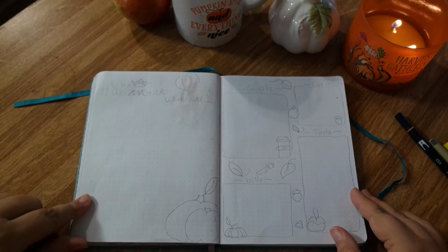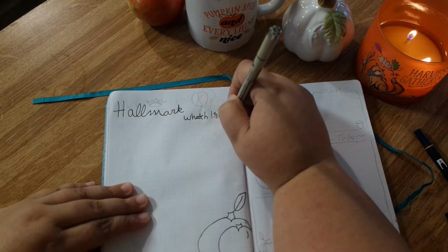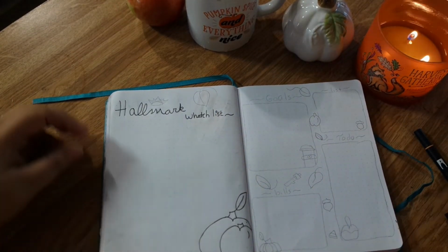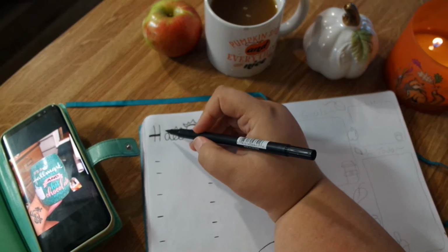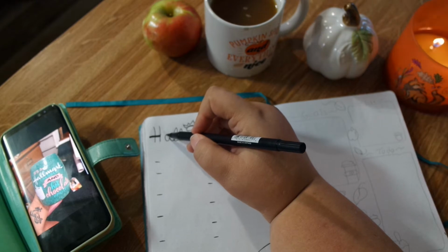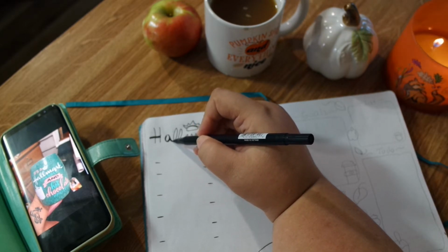For my next page, I want to do something special and put a Hallmark watch list because you know all the Hallmark movies start in November. And I really, really wanted to capture the Hallmark writing. I mean, it's very noticeable. So I pulled up, as you can see on my phone, a picture.